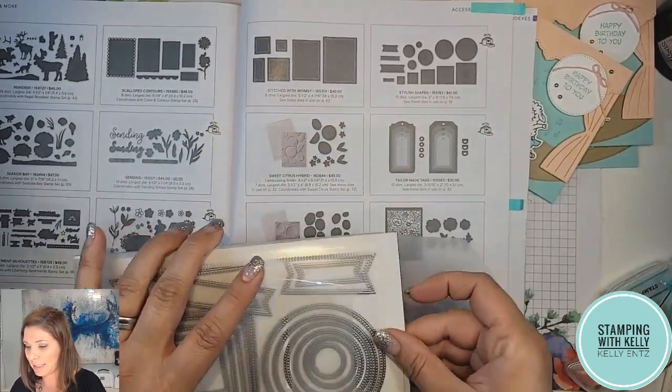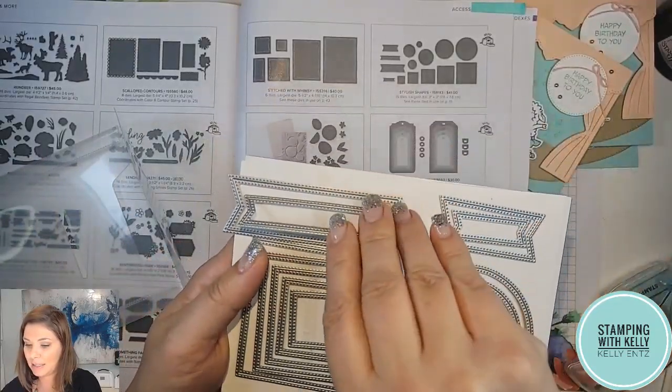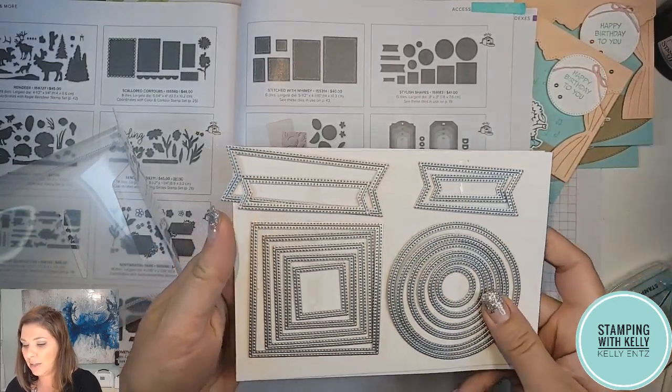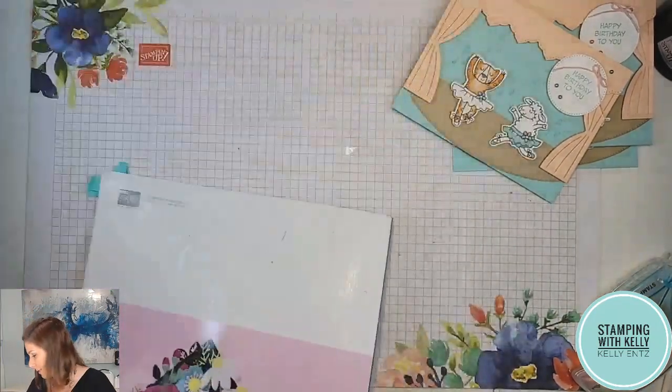This is a great basics pack, and it gives you a ton of circles, a ton of squares, and then these rectangles that have the fishtail ends in 4 different sizes. You'll get so much use out of these, you guys. Just order them and be happy you have them. Okay, next project.